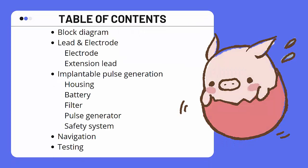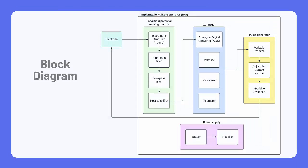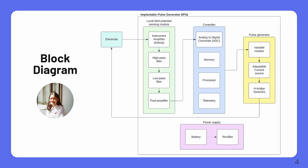This is our table of contents, and the next one is the block diagram. There are two main parts, which are the electrode and the pulse generator. The process starts from the electrode receiving a signal and then sending it to a local field potential sensing module, the green one. After the amplifier and filter, the signal is sent to the controller, the blue one, to convert the signal to the pulse generator, the yellow one, which classifies and adjusts the last signal, which will be sent back to the electrode to stimulate the brain.